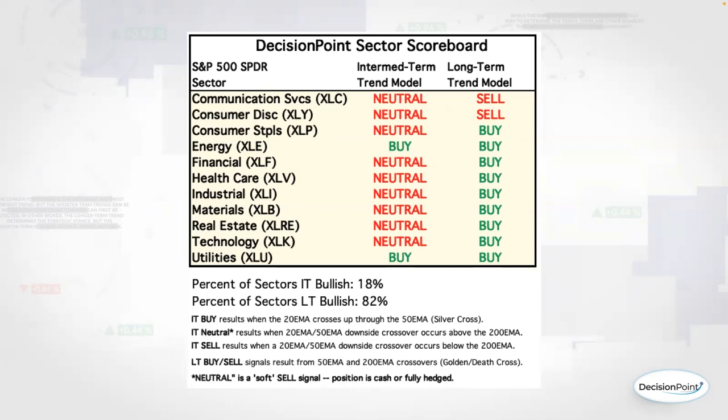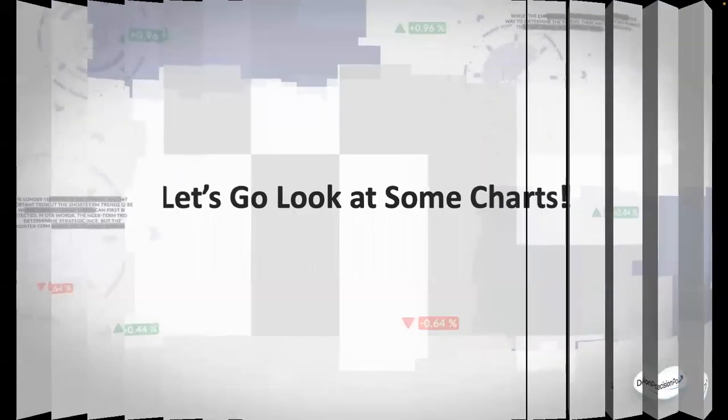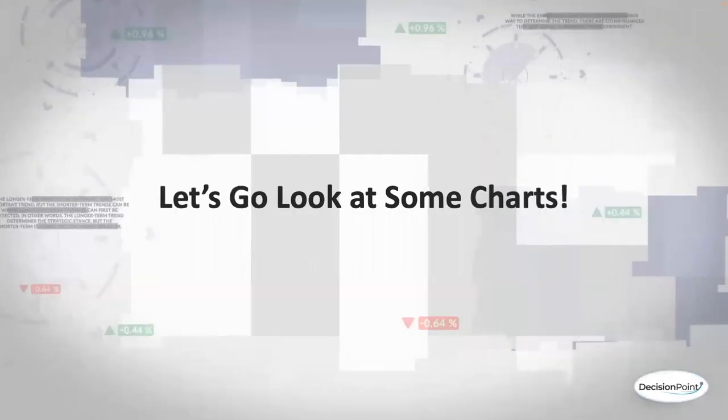Any comments from you, Dad, on the sectors? No, I'll be covering technology later. Awesome. All right, well then, without further ado, let's go look at some of those charts. I'm going to let you take control of the screen and go for it.